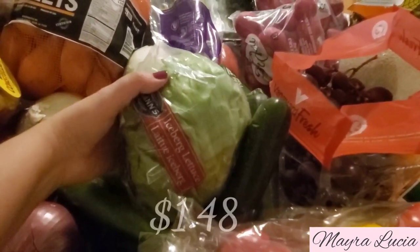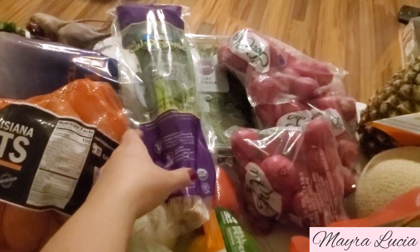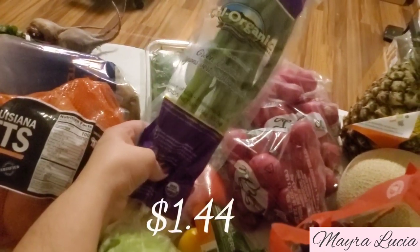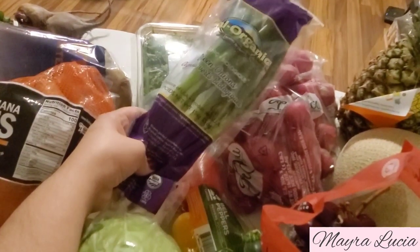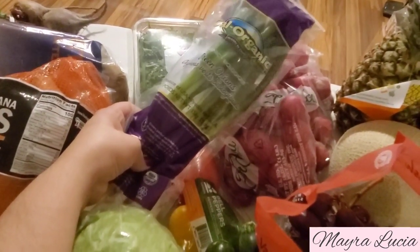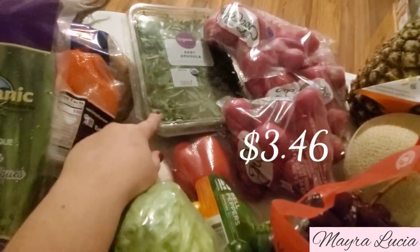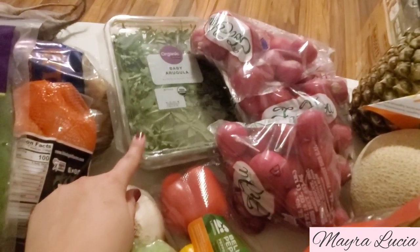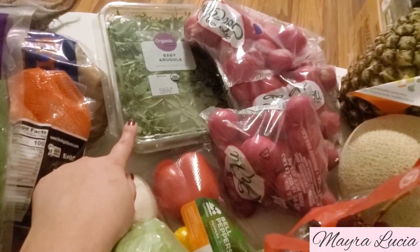And then just some iceberg lettuce. I also have green onions for stir fries and for mostly all of my dishes. I like using green onions for many dishes. And then I have some baby arugula, which they usually never have at Walmart, and so I was very excited that they had it in stock.